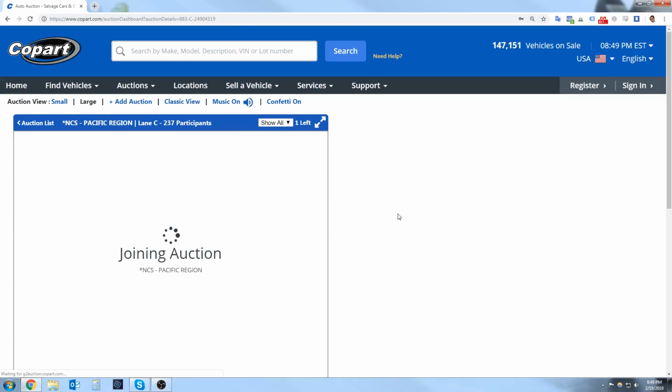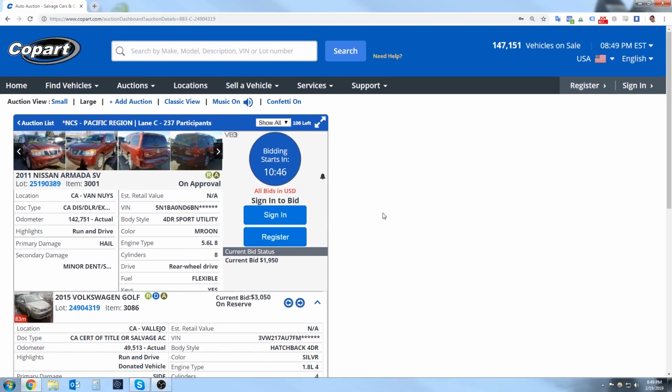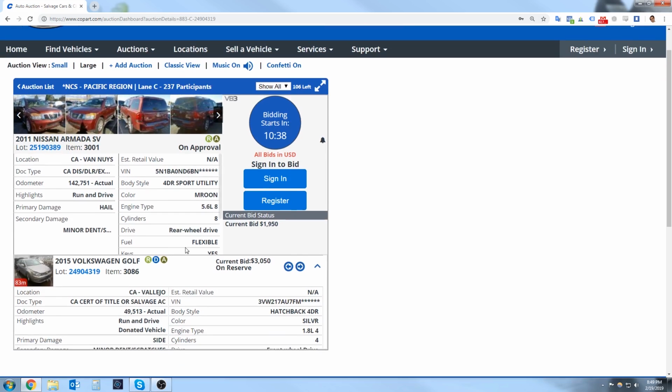Since this is a live auction, we can take a look. What you actually have when you go to an auction is you see when the bidding starts, and there's 106 vehicles left. This is auction number 3086, and you can see the one that's currently going right here, 3001. So we have quite a few left before it gets to this vehicle that we're looking at, and they estimate 83 minutes. I've found that that's roughly an idea of what you're looking at, but it just depends. So what you would do is sit here and wait for this vehicle to come up.